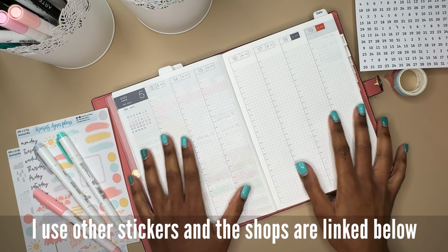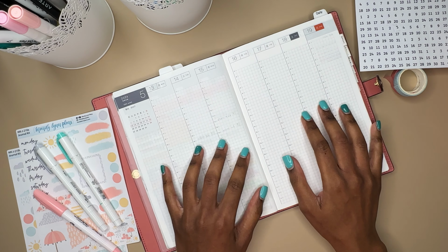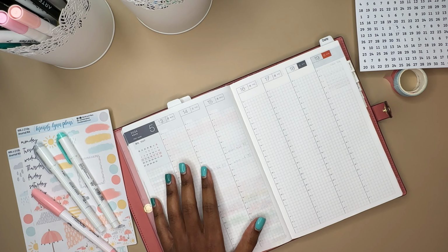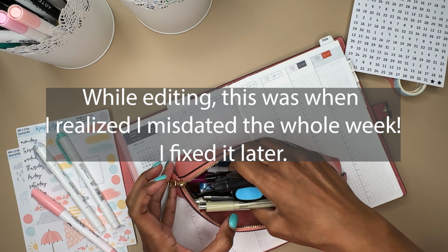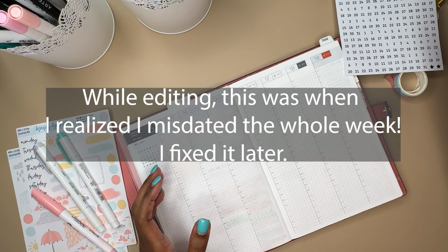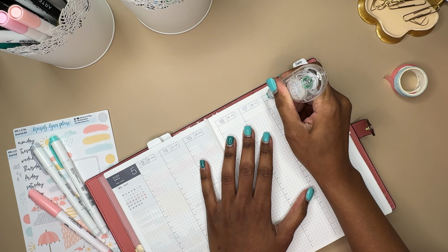And that is it. I will have to get up to get my work schedule, my meeting schedule for the week, and I will do that in a moment, but we're going to go ahead and get started with decorating my spread. I'm just going to white out some of this, not everything.